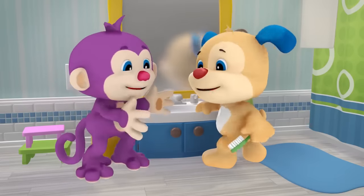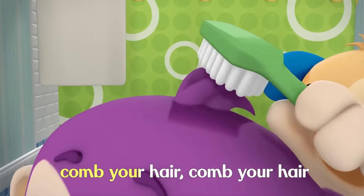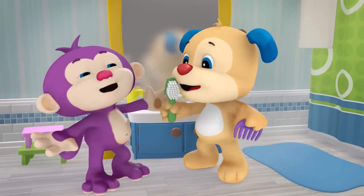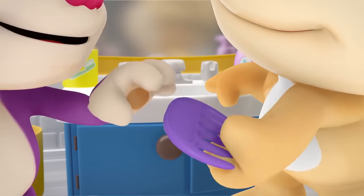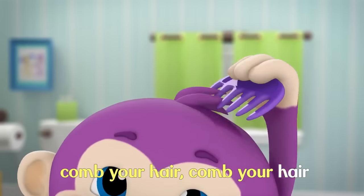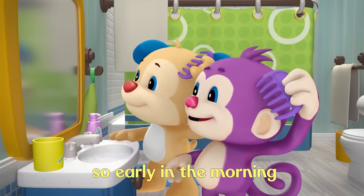My turn, my turn! This is the way you comb your hair, comb your hair, comb your hair. No, Monkey, you don't use a toothbrush for your hair. You use a comb. Oh, yeah. This is the way you comb your hair, comb your hair, comb your hair. This is the way you comb your hair so early in the morning.